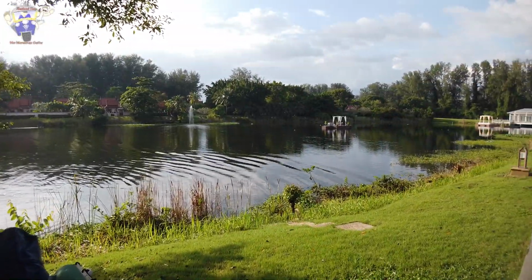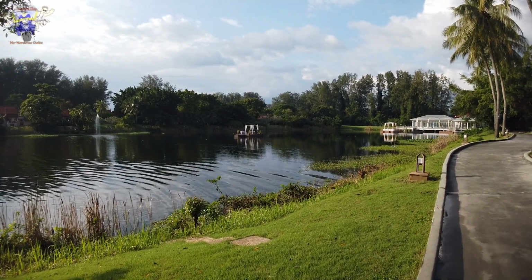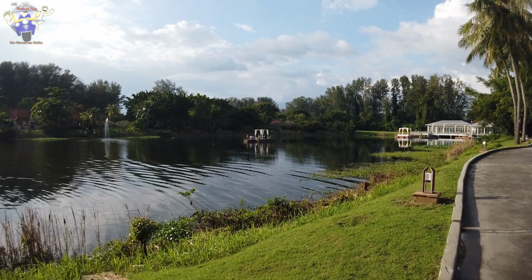Slightly better picture of that table that's set in the lagoon there. Makes for a very special evening meal right out there on the lagoon.